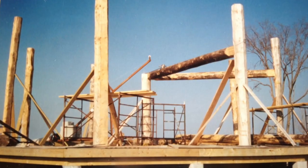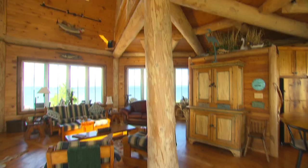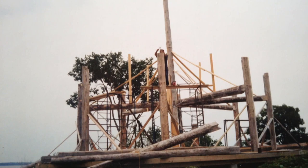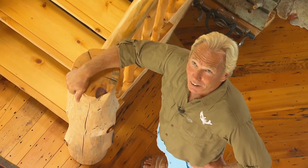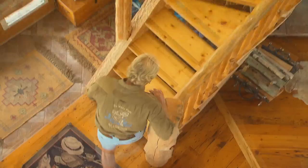Jim and Nancy Swales spent 10 years building their fishing retreat with logs literally hand-hewn on site. Now that the work is done, it's high time to show it off. You want to see what it looks like upstairs? Let's take a look.